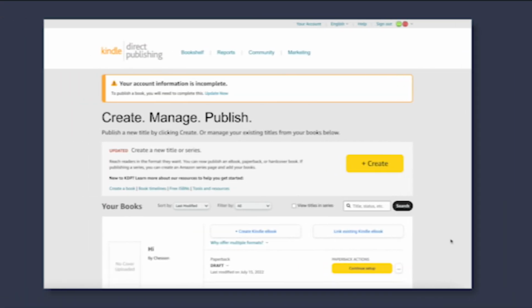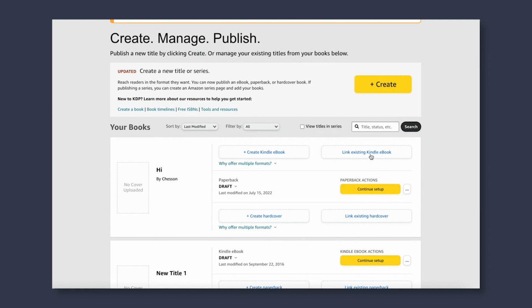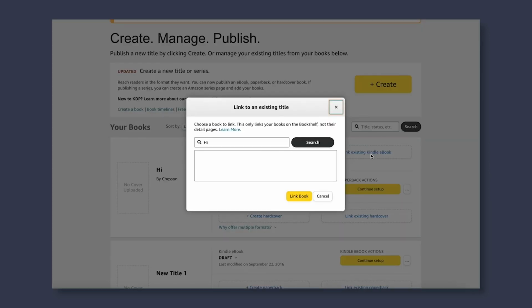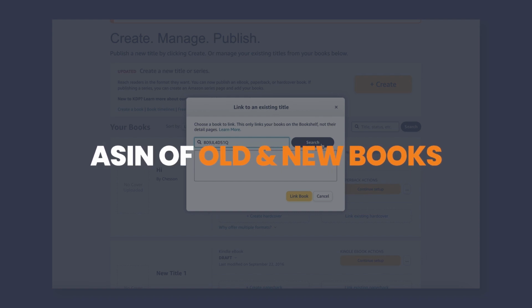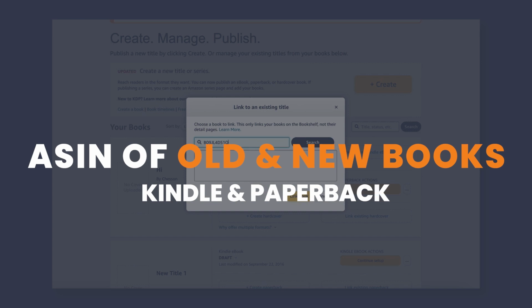So, what is that process that you can take that will increase the chances of porting your old reviews to your new book? Simple. First, go to Amazon KDP's page, make sure you're logged in to see all the different options. Then link your print and Kindle editions. In this space, give them the exact ASIN numbers of your old book and your new book. Make sure to include all editions, including Kindle and paperback. Ask them to link the reviews from the old book to the new book.